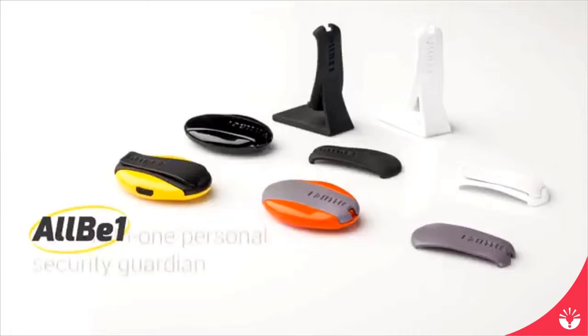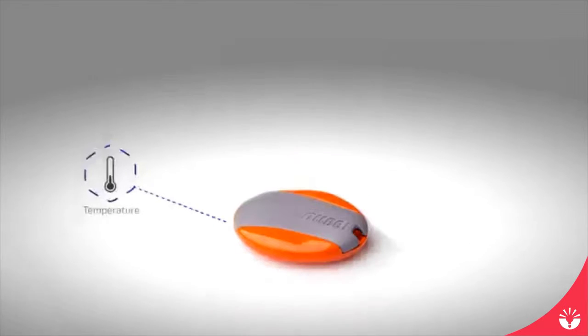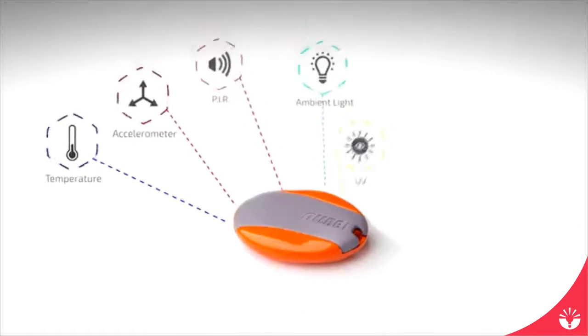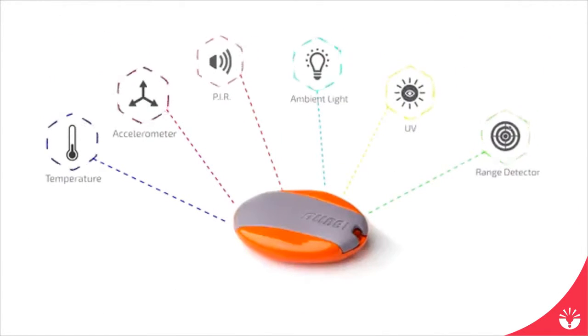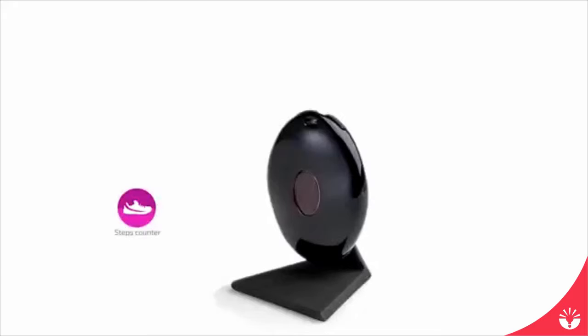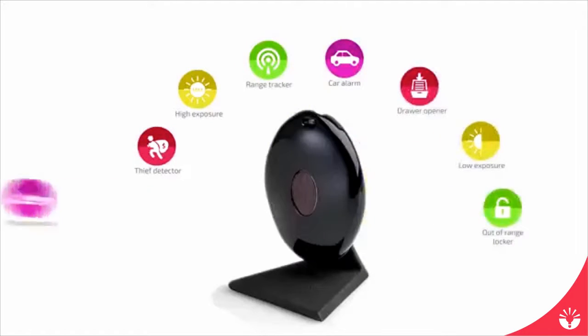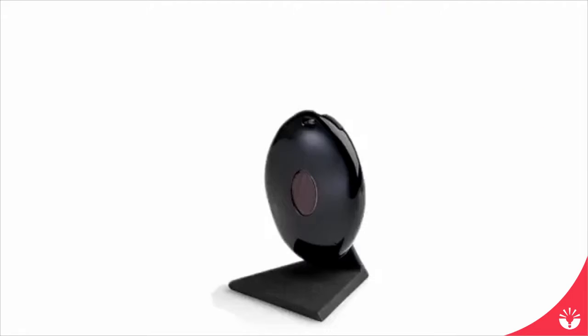Well, there is. Meet All-B-One, the all-in-one personal security guardian. A small capsule packed with multiple sensors that can sense and monitor pretty much everything. And the best thing about it is that it's an open platform, so developers can create with it endless apps, just like the ones you have on your smartphone. So you can use All-B-One in many ways.